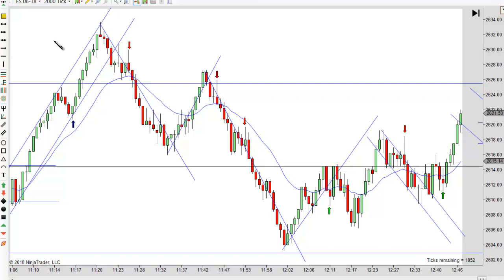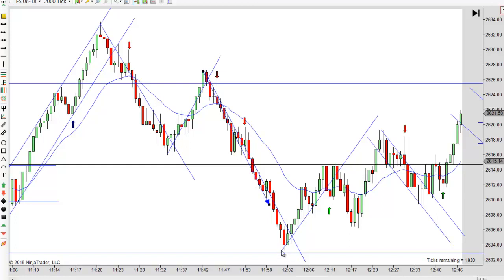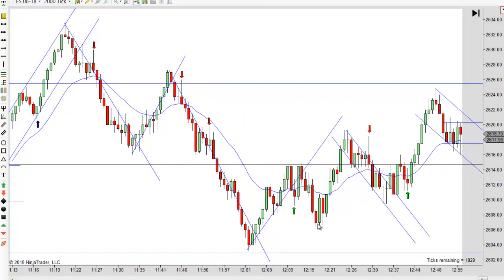And so hopefully we're headed to the other side, and that's exactly where it goes. You'd want to measure this move here, just to give you a general idea of what to shoot for on your target. But your overnight low, where we've been bouncing down here, is of course where it went. So that would have given you an idea for a target at a minimum.